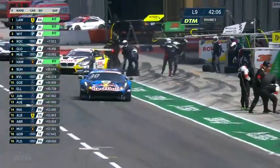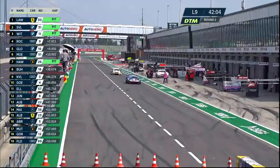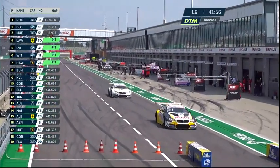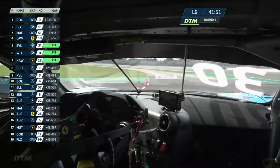Out goes the Ferrari. He stayed ahead of Sheldon van der Linde, who's only just stayed ahead. And that's Esmee Hawkey coming in. She hasn't serviced the pit stop yet. Marco Wittmann is about to come out, though. He said to me yesterday, we've got to work on the qualifying setup. The car's okay in the race, but we can't get it working at the moment in qualifying.